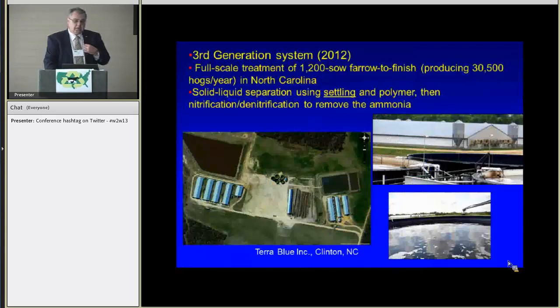Recently, we completed a third generation system. The system was tested full scale in 2012, and we treated the manure from two farms. It was a complete system with a 1,200 sow farrow-to-finish operation. It produced 30,500 hogs per year. And we use the same model of solid separation.